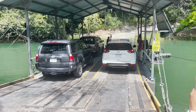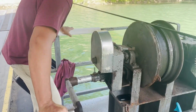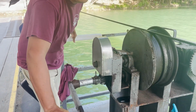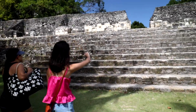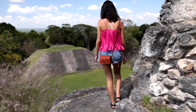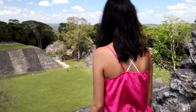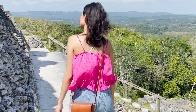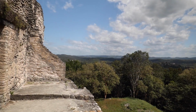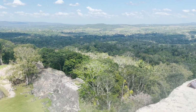After exploring Cajal Petch, we went to our next Mayan ruin, Sunantunech. After the Mayan ruins, we hopped back in the car, headed to San Ignacio, and then got ready for our next adventure.